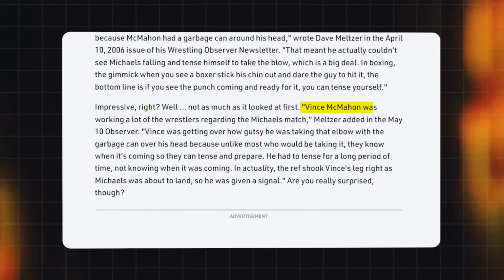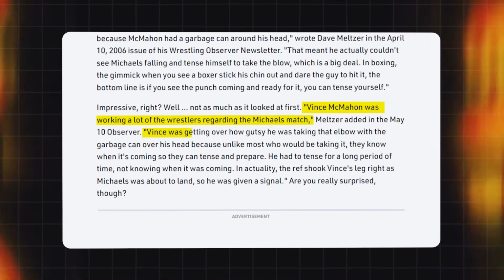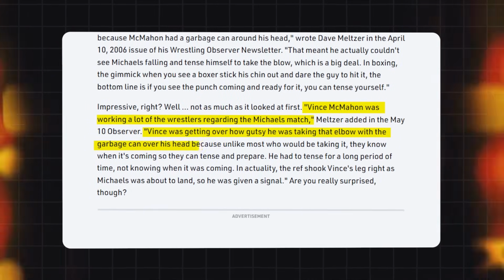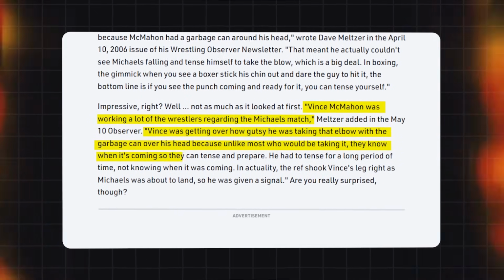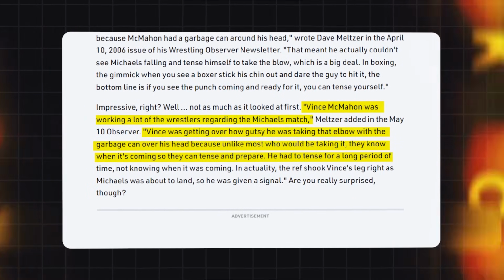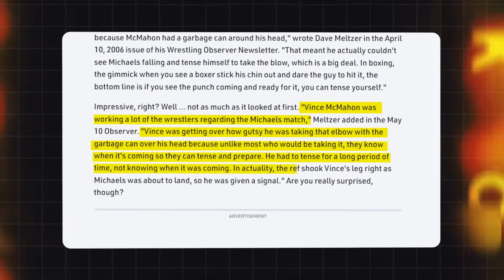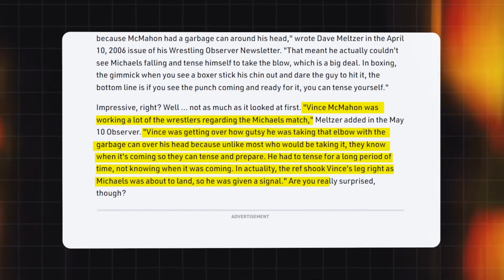Vince McMahon was working a lot of the wrestlers regarding the Michaels match. Vince was getting over how gutsy he was taking that elbow with the garbage can over his head, because unlike most who would be taking it, they know when it's coming, so they can tense and prepare. He had to tense for a long period of time, not knowing when it was coming. In actuality, the ref shook Vince's leg right as Michaels was about to land, so he was given a signal.